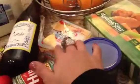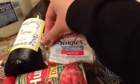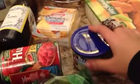The next thing that I got was, this one's open. I already had a piece of this. Kraft Singles 2% milk. And we make a lot of grilled cheese sandwiches for quick weeknight dinners or for a snack. So even for the wrap sometimes.